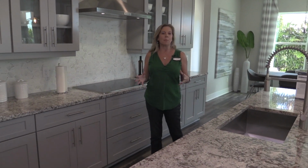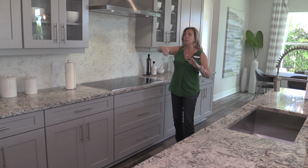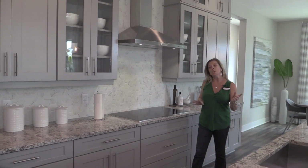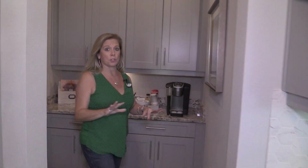Now it's becoming a much bigger thing, and I think it's really smart. Not standard, however. So if you're looking to add that additional bank of cabinets, that's where you need to allow room in your budget. So back over here in this direction is where you're going to have your drop zone or your launch zone area.